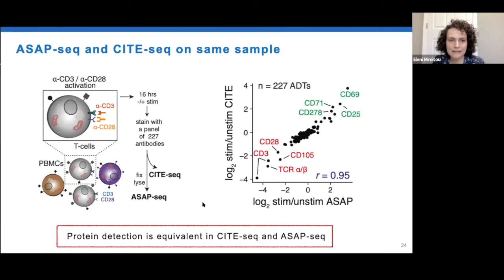But when we compare antibody signal change upon stimulation captured by the 2 methods, we see that there is high concordance across the panel. That tells us that ASAP-seq performs as well as CITE-seq, despite that slight drop in UMIs detected. It was reassuring to see that substantially upregulated are canonical T cell markers like CD69 and CD25. And on the other hand, there is a noticeable reduction in CD3, CD28, and TCR alpha beta, presumably due to the receptor internalization upon the stimulation.